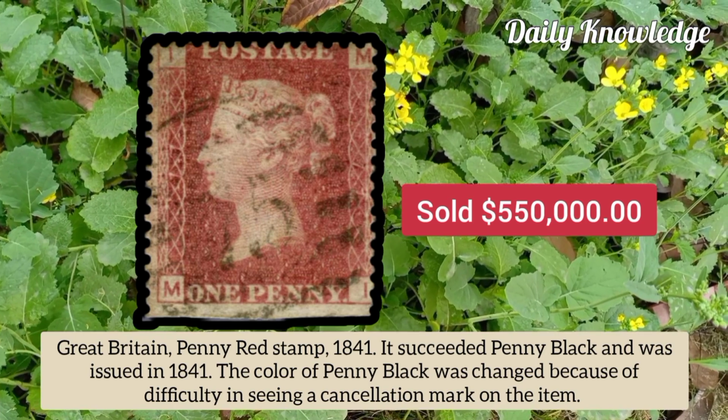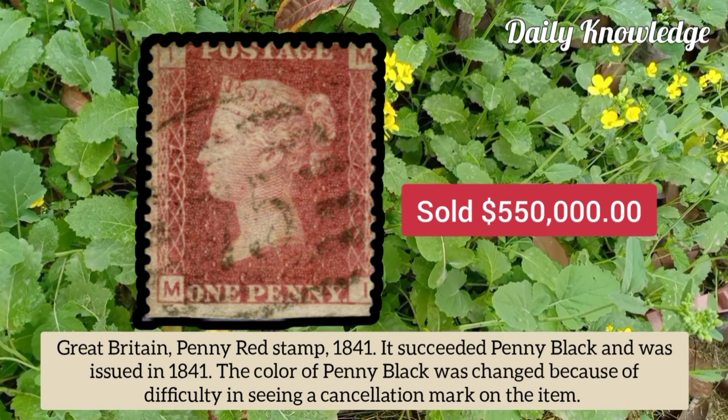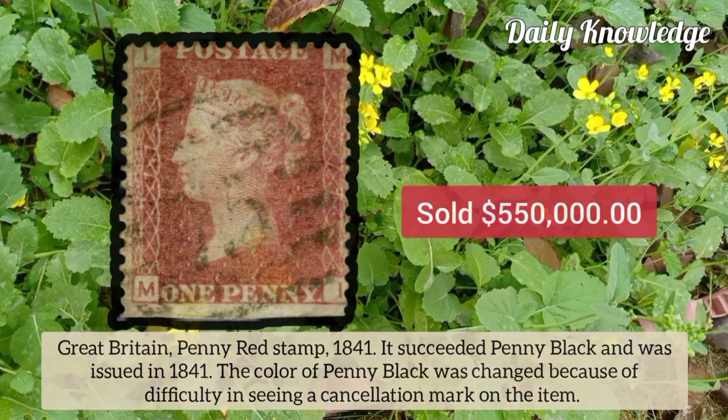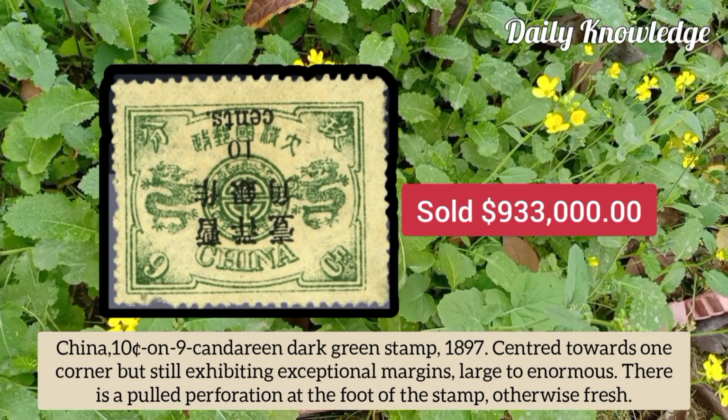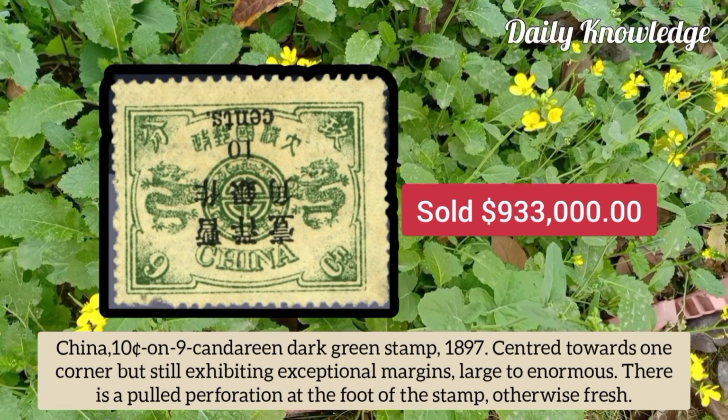Great Britain penny red stamp 1841, and it is considered to be Great Britain's longest running stamp. It succeeded penny black and was issued in 1841. Sold for $550,000.